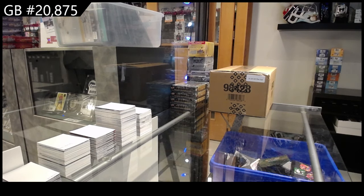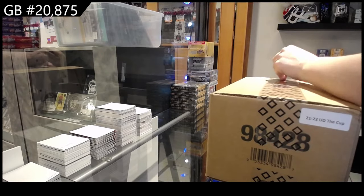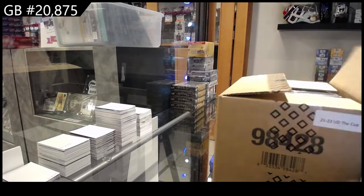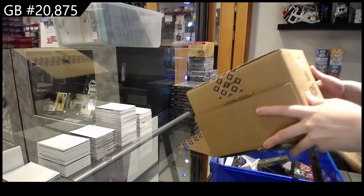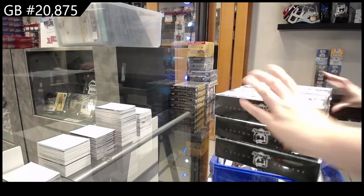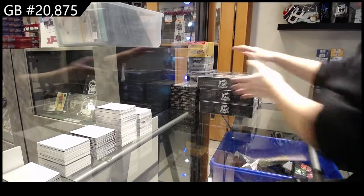$20,875, we have these six box cup case of cup. 2122. How exciting. Who doesn't love a cup case? All right.